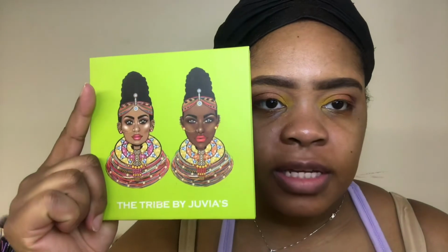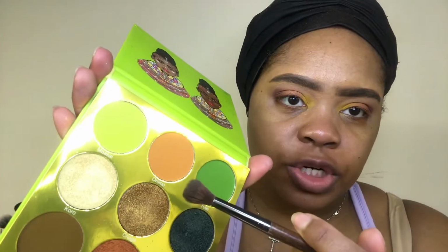So I'm going to go into this palette by Juvia's Place, the Tribe, and I'm going to use Aroma, this orangey shade right there.